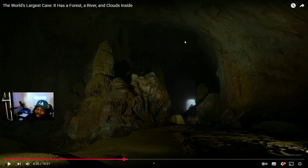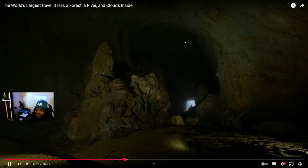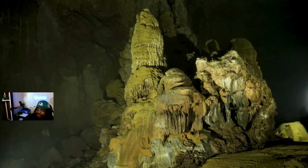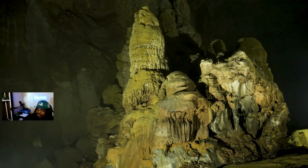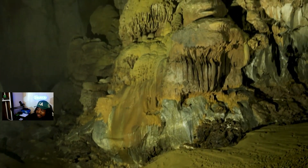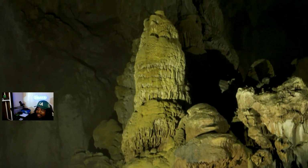You got a big old tree in the middle. The largest part of the cave. I'm standing next to the tallest stalagmite in the world. It is 80 meters high. It took an average of 800,000 years for these minerals to accumulate on the ground as water dripped from the ceiling and formed this massive stalagmite.